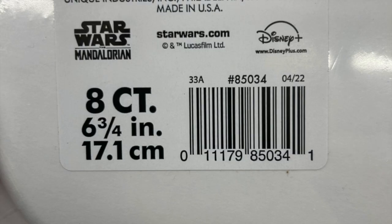So mark your calendars. January the 24th, you have these UPCs. Visit your store, scan them, and get organized.